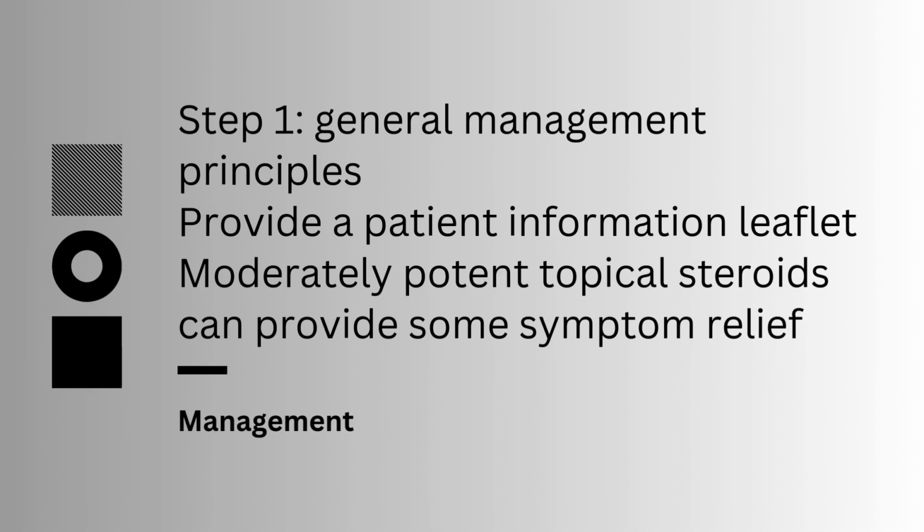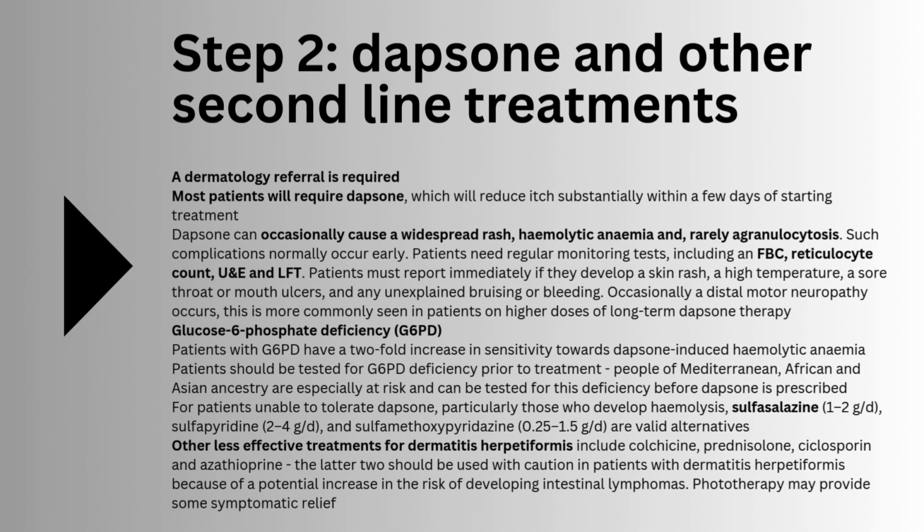Let us break this down into clear steps. Step 1: General management principles. Provide a patient information leaflet. Moderately potent topical steroids can offer symptom relief. Step 2: Dapsone and second-line treatments. A dermatology referral is essential as most patients will require Dapsone, which dramatically reduces itching within days.